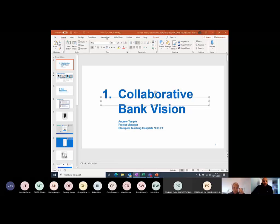So what is a collaborative bank? Well, in Blackpool, for example, we call it Bank Pool. It's a bank of 0-hour contracted staff to cover gaps in shifts. So the staff on this bank can be substantive, non-substantive, they can be clinical, non-clinical, and a collaborative bank is just an expansion of that with several trusts. So it's a pool of banks. It could be in a region, e.g. an ICS, or it could be nationwide, and it could be set up to rival locum agencies.